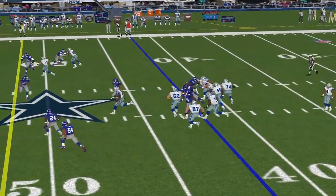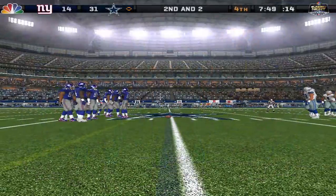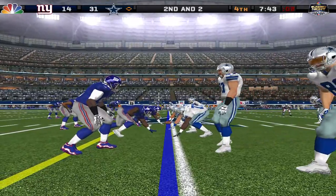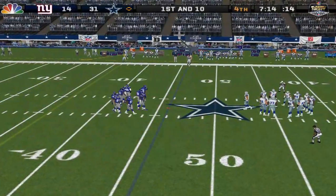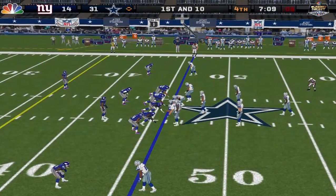Hand it off to the back. Win is there on the stop at the 50-yard line. Ball at about midfield. New York comes out in a 4-3. Number 52 comes up to make the play at the 46-yard line.